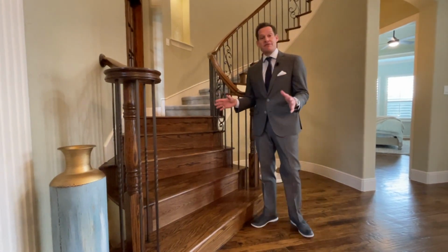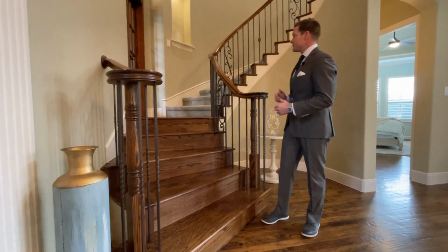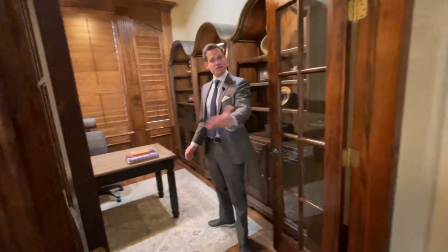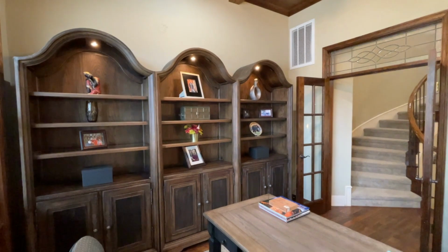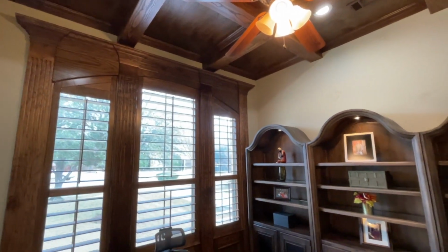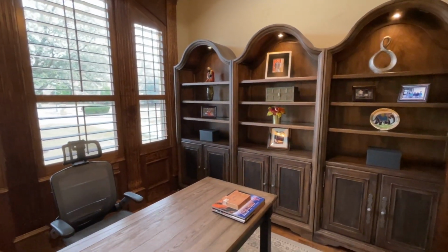Now let's go up to the second floor. But first, one of my favorite custom features of this home is the curved staircase, which features an iron wood hand railing. Come on. Make your way up the curved staircase through these French doors to the study. The study offers hardwood flooring and masculine warm colors featuring a wood beam ceiling and plantation shutters that open up for views of your front yard.